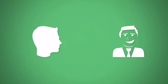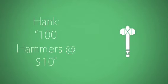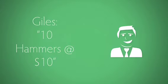Now let's go to the market to see this collision in action. Hank arrives at the market and introduces himself to Giles. He's overjoyed to find somebody that's selling the exact antiquated hammer that he is looking for. Hank jumps right in. He says, "Hey, I'll buy 100 hammers at a price of $10." Giles comes back and says, "Look, I'm just not going to make any profit off of that. I can only sell you 10 hammers total if I'm selling them at a price of $10."